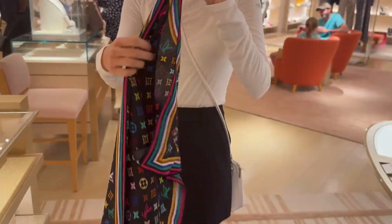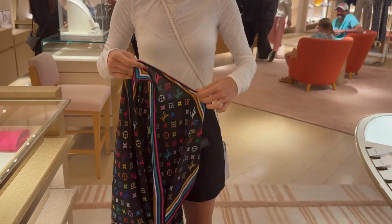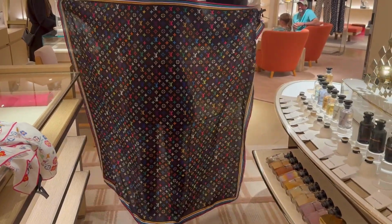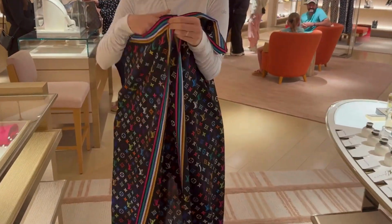Now these are all the items that they had in our store that we visited, but do keep in mind there are a lot of other items, so as we experience more, we'll be happy to unbox and post more.